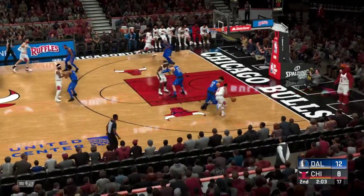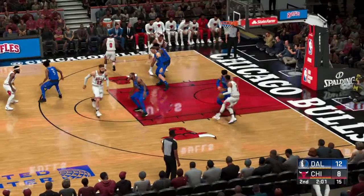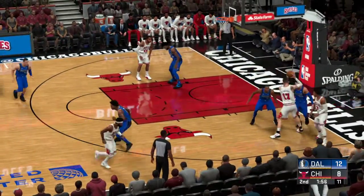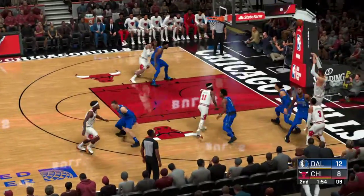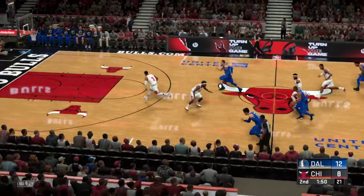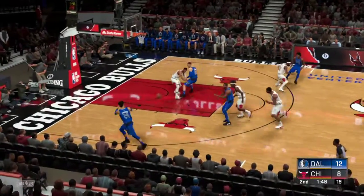Thank you. And that turnaround jumper of Aldridge, great, just impossible to defend. Long arms, that high release point. When it's falling, well, we saw him give OKC 56. This man can take over.